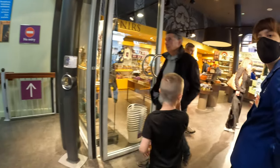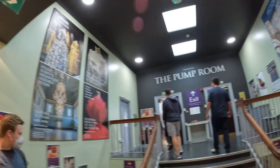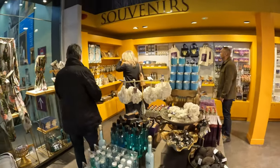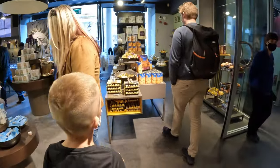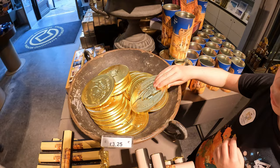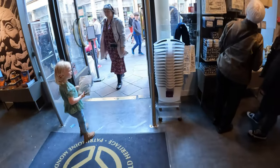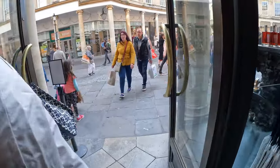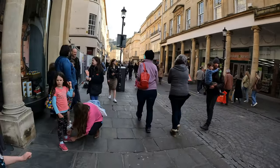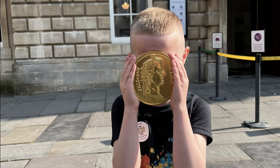What's the pump room? It's a restaurant. Oh, okay. I got a big chocolate coin. Chocolate coin. Giant chocolate. 3 hours. Stop. Me and my chocolate coin. It was so yummy.